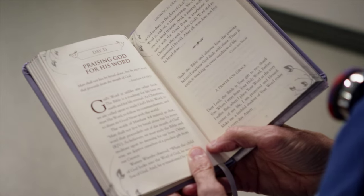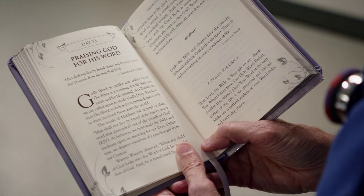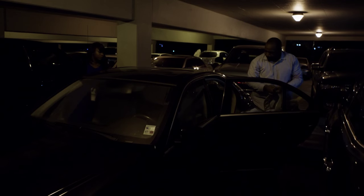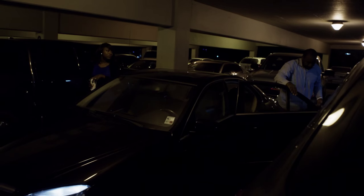God's word is unlike any other book. The Bible is a roadmap for life here on earth and for life eternal. As Christians, we're called upon to study God's holy word, to trust his word, to follow its commandments, and to share its good news with the world.